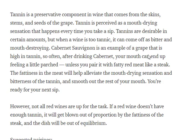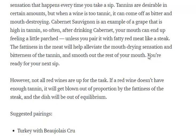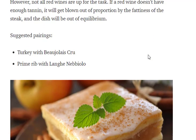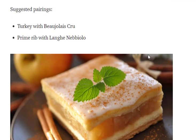Tannin is a preservative component in wine that comes from the skin, stems, and seeds of the grape. Tannin is perceived as a mouth-drying sensation that happens every time you take a sip. Tannins are desirable in certain amounts, but when a wine is too tannic, it can come off as bitter and mouth-drying, so you need to be careful. The fat in the meat will help alleviate the mouth-drying sensation and bitterness of the tannin and smooth out the rest of your mouth.